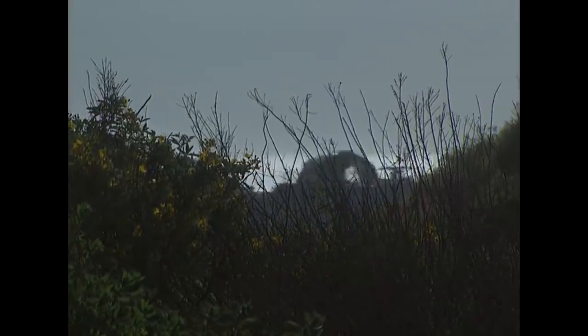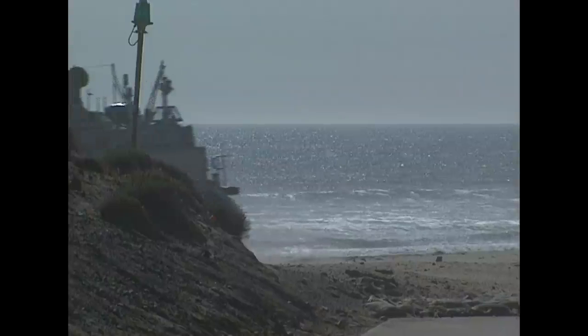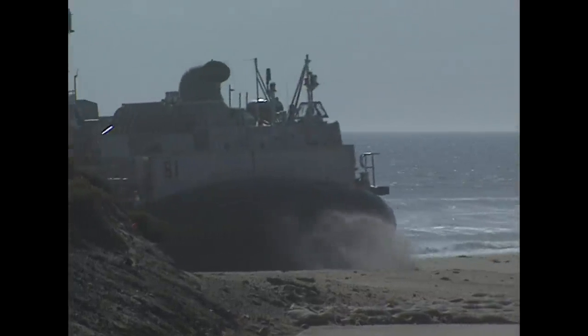But at present, the U.S. Navy are the ones with a vision of the hovercraft's future. Their massive amphibious landing craft, the LCAC.